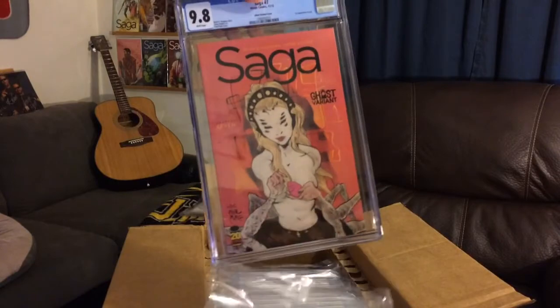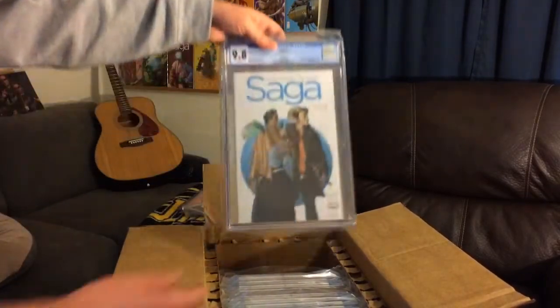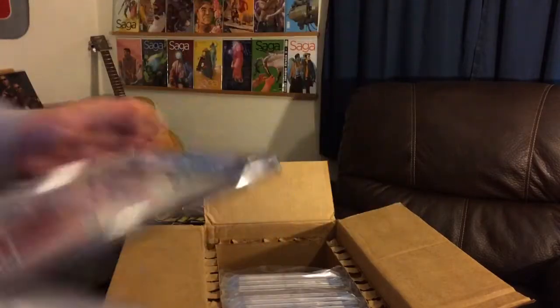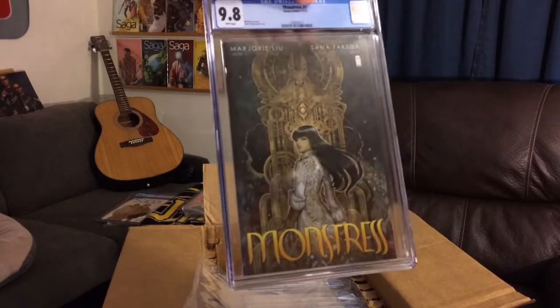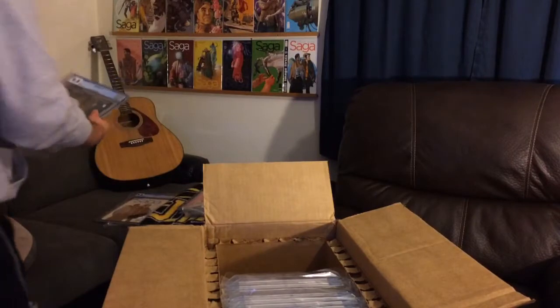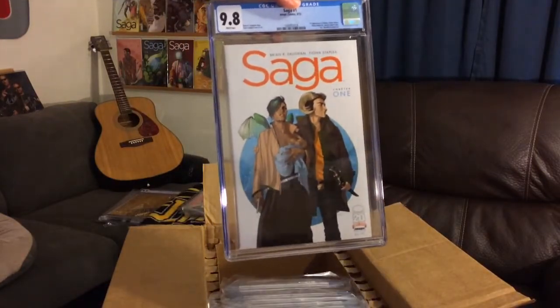Saga #7, Ghost variant by Paul Pope. 9.8, beautiful. And there's going to be a run of these, I think. Oh, here we go. Saga #1, 3rd print. And 9.8. Tough book here. Super thick, and the spine is unforgiving. And almost every copy I've seen has a little ding somewhere right around there. But Monstrous #1, 9.8. Oh, just love that book. Have a few copies of that set aside just in case. And Saga #1, 1st print, 9.8.